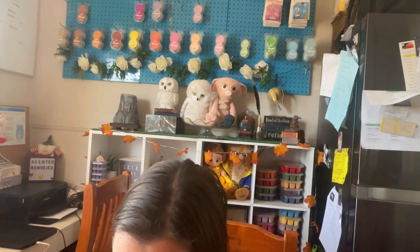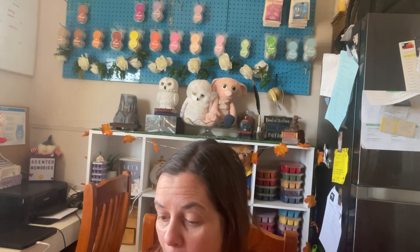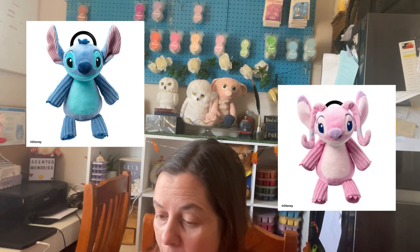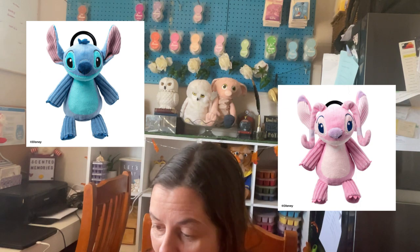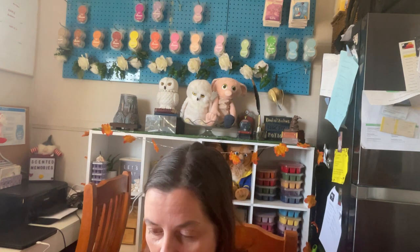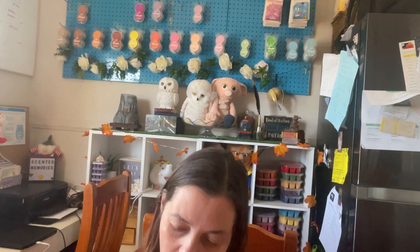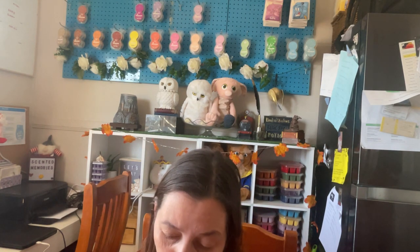And then they are making new, which I don't have, I'll be popping pictures up above here, buddy clips in both Stitch and Angel. Stitch will be centered in Stitch Experiment 626, and the Angel Buddy clip will be centered in Angel Experiment 624. So they're basically all the buddies, Bitty Buddies, buddy clips, all the soft toys that will be available from the Lilo and Stitch collection. Let's talk about the warmers, shall we?